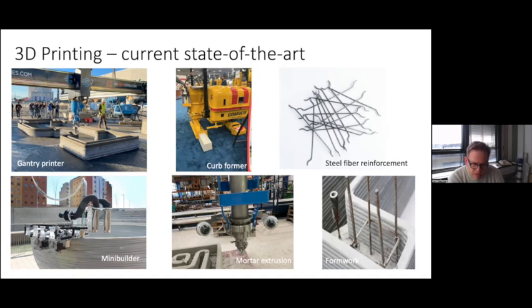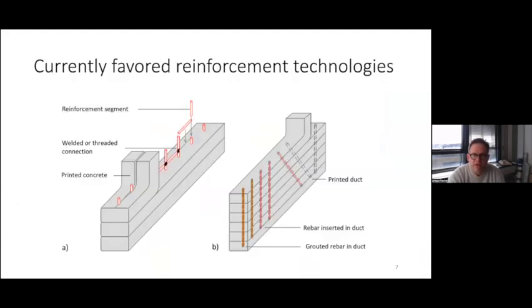In principle, most of the 3D printing technologies rely on extruding mortar in one way or the other. We heard today we can go up to 8 millimeters in terms of aggregate size, but still we are pumping fairly flowable material through a hose and then extruding it at a nozzle. So this is what is currently being done. And as far as I have been informed, now the use of conventional steel fiber reinforcement is also being considered to reinforce 3D printed concrete structures.